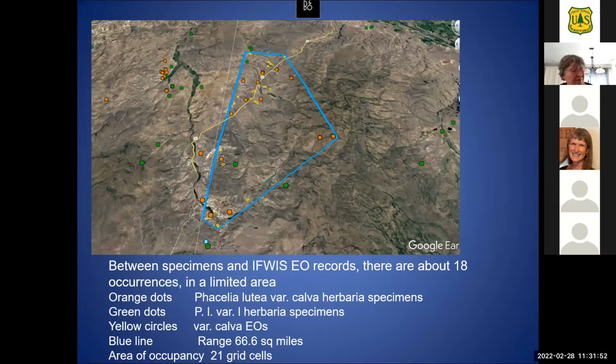Okay. One more question for you, Carol. What about the orange dots representing herbarium specimens? Those haven't been looked at to develop an EO, a formal write-up, yet. So were they considered in the rank calculator as variety calva? Yes. All those collections are validated in the herbarium, all those herbarium records.